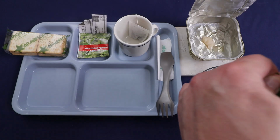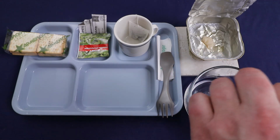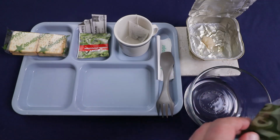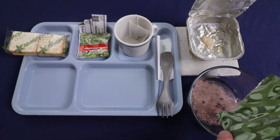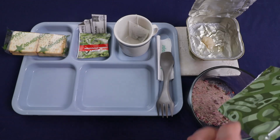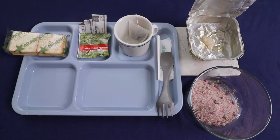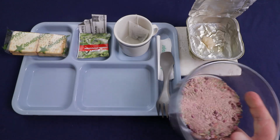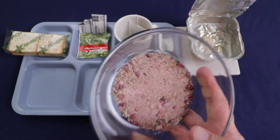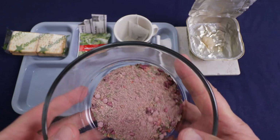Let's get our tea bag ready. And let's check out this borscht. Basically, it's beet soup. I've not had this in a long time. I remember my grandma used to make it homemade for me a long time ago. But this is fortified, or it says it has meat in it. I guess those are the little round specks in there.